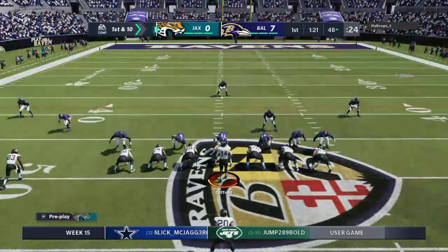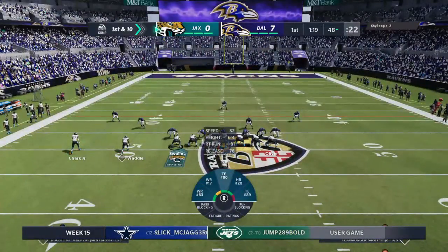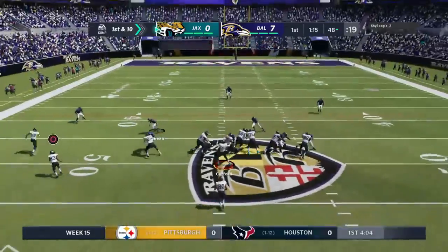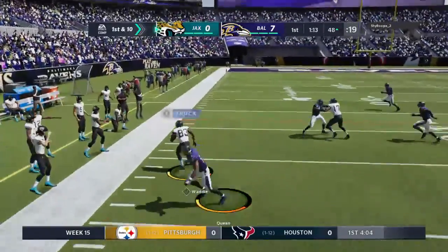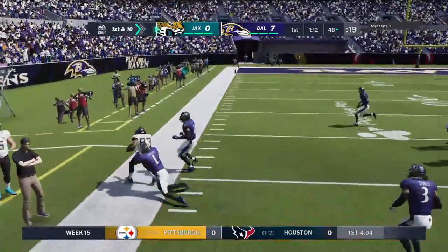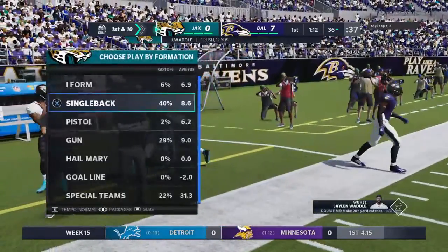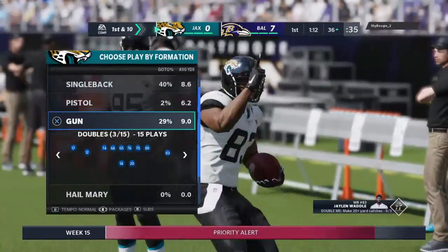Yeah, right now, you're right. They're in man-to-man. Maybe need some safety help. I would say that'd be a good idea. Double team him somehow. I'm going to have to make someone else beat me rather than let him shred my defense. And he's going to be out of bounds, but not before he takes it inside the 40. 12 more yards there and another first down.